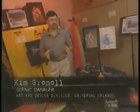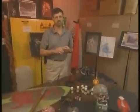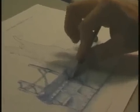Back here in our art design department, we create Halloween. We create it from the ground up. This is where we start with a blank piece of white paper and start doing sketches, and it comes out of our head. And we put it on a piece of paper, and if we like it, we move on and work on it and pick at it. And when we get it to where we want, we take it up to our execs and we say, is this the way you want us to go?